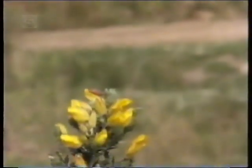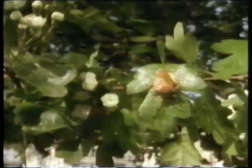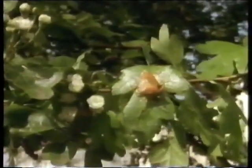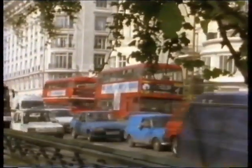On this heath, there are birch bugs in the birch trees, green shield bugs in the oaks, and in the gorse bushes, gorse bugs. There are no points for guessing where the hawthorn shield bug lives. This species is quite common in cities where its food plant is widely grown as an ornamental tree.